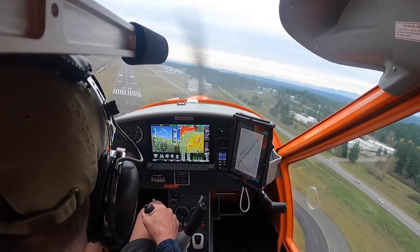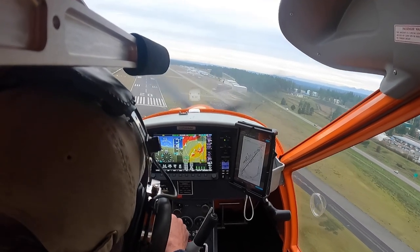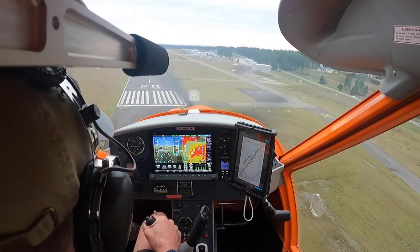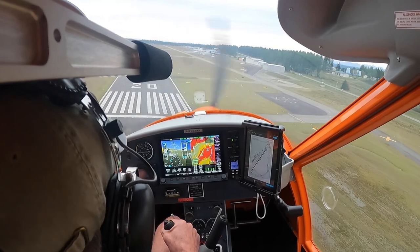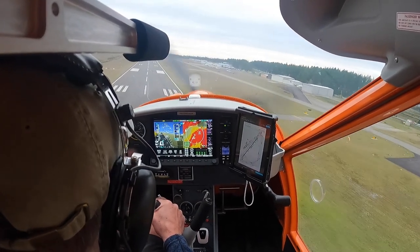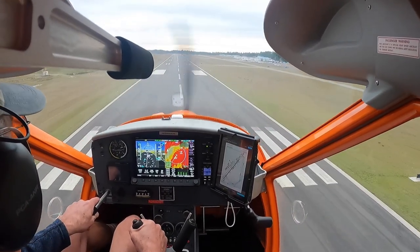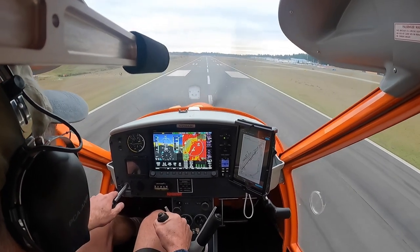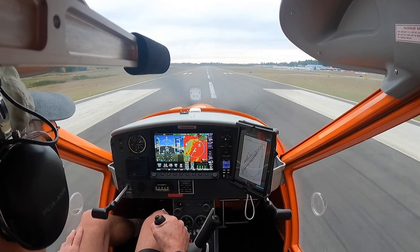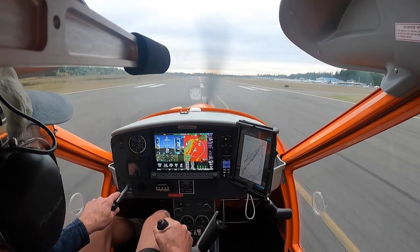Working our slip again. Bremerton, Travis Cook, 7963 Golf, left base, runway 20, Bremerton. Bremerton traffic, Skyhawk 7963 Golf, turning final, runway 20, full stop, Bremerton.